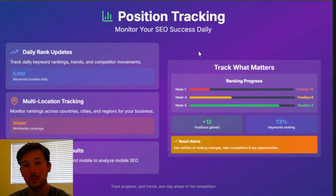This tool allows the user to monitor SEO success daily. If you're anything like me, you get obsessive over these things. Daily ranking updates, monitor rankings worldwide, and analyze mobile and desktop separately. The best part is being able to visualize ranking progress over time to ensure consistent results. It even notifies you of ranking changes, new competitors, and key opportunities.